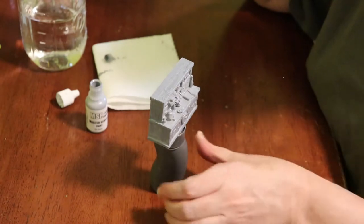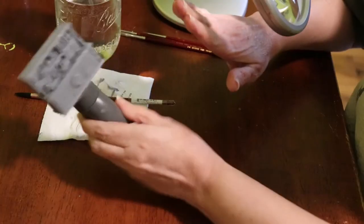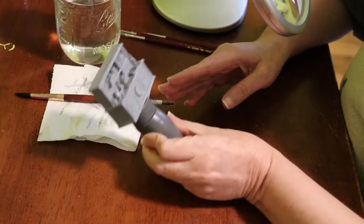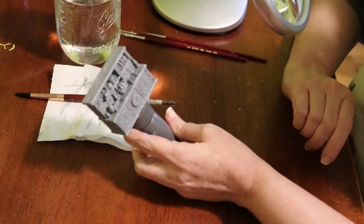So that's got all of our primer on there. Now it just needs to dry. Then we can get on to base coating. Our priming is dry, and now we're ready to do our base coating.